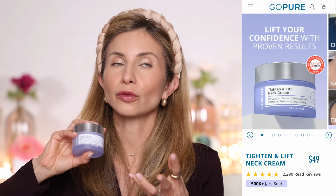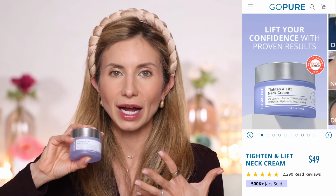But this, if you use a neck cream, I'm gonna be honest, I don't use a neck cream every night. I really don't. I wanted to try this product, I applied it. It is a very beautiful formula, very rich, very hydrating.